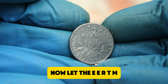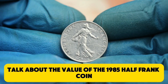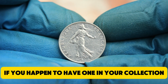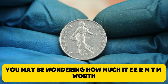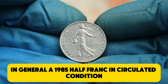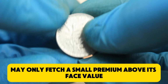Now, let's talk about the value of the 1985 half franc coin in today's market. If you happen to have one in your collection, you may be wondering how much it is worth. The value of this coin largely depends on its condition. In general, a 1985 half franc in circulated condition may only fetch a small premium above its face value.